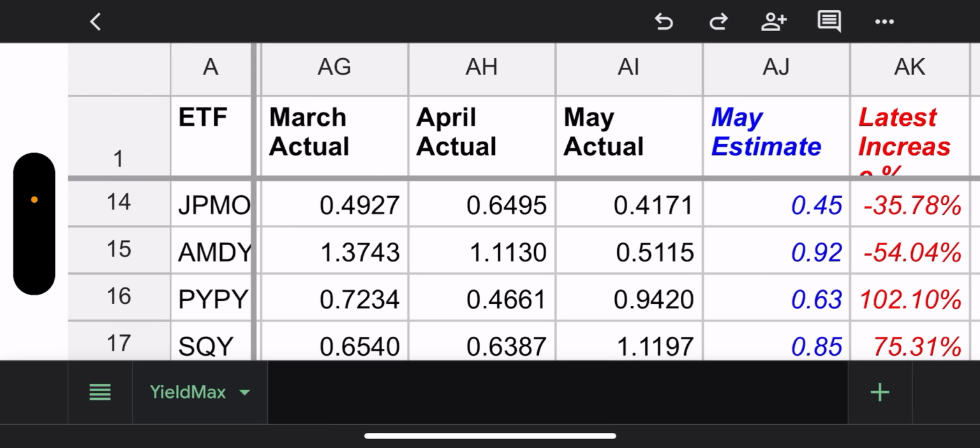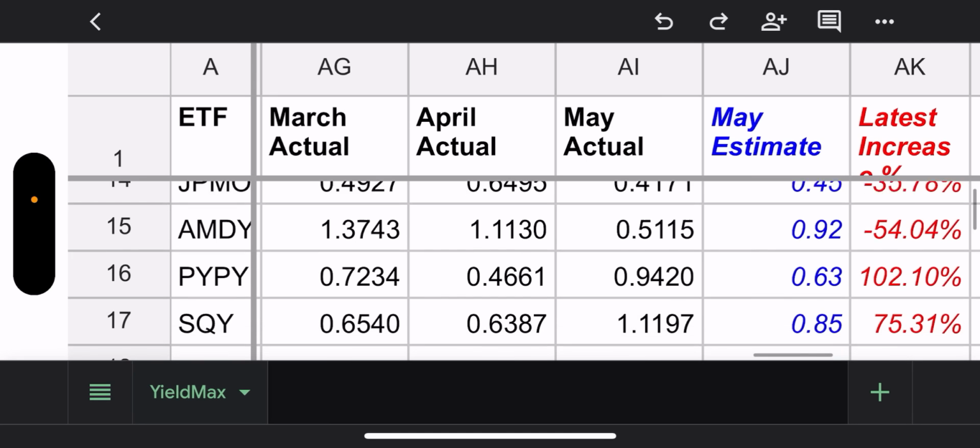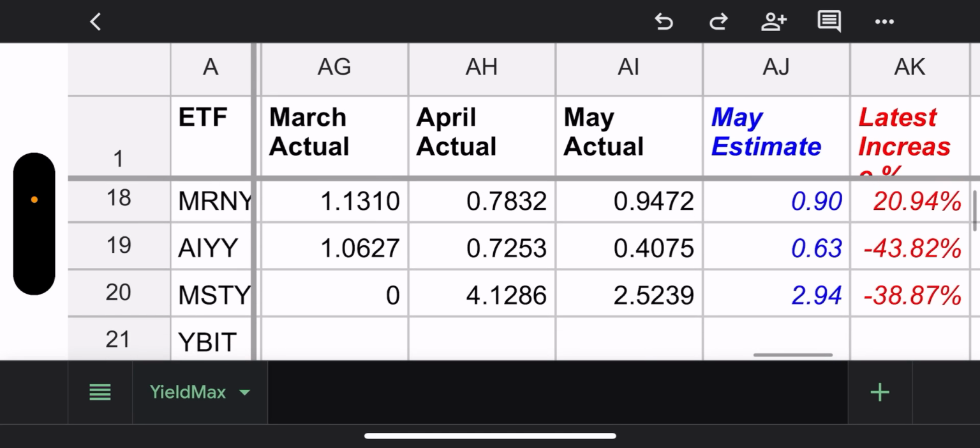So hello, raise. Squee. They're paying over $1 again, $1.11. This one is unpredictable. That's a 75% increase from the prior month. So good job, Squee. Murdy, another unpredictable one. They're going to pay 94 cents. So that's not bad. 20% increase from the prior month.